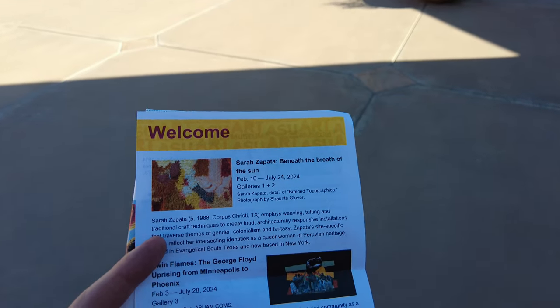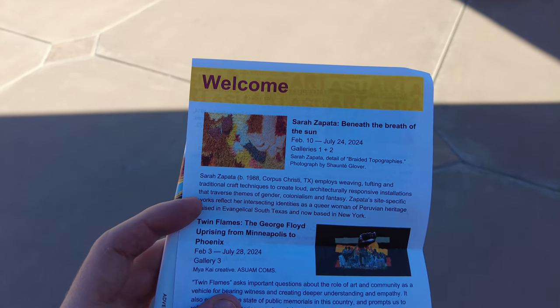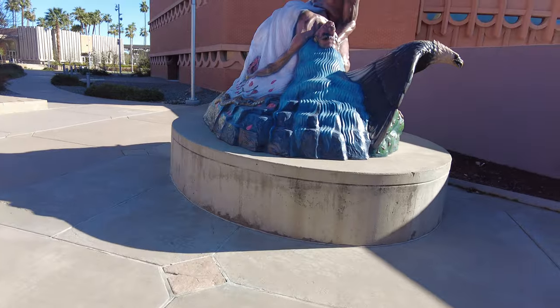That was a nice, quick visit. The people up front were very nice and helpful. I just quickly saw the first exhibit, Sarah Zapata, Beneath the Breath of the Sun. And then the other one was Twin Flames, a George Floyd exhibit.